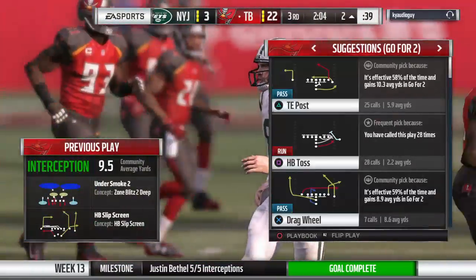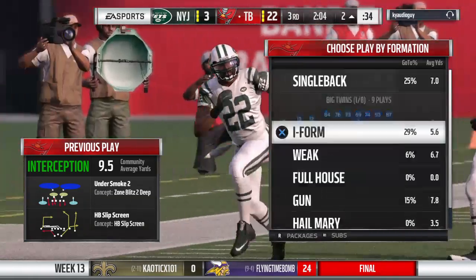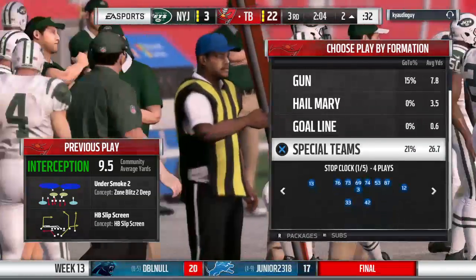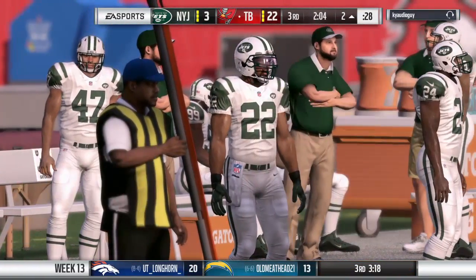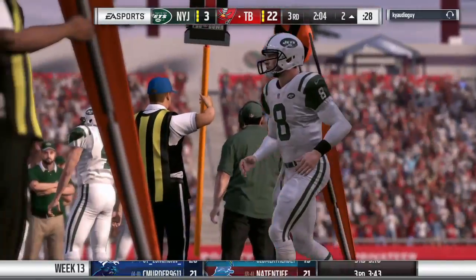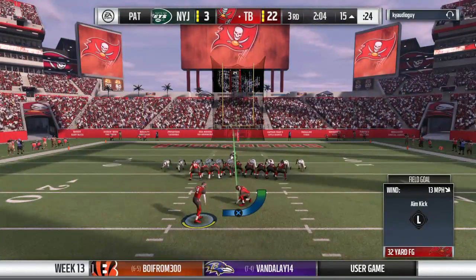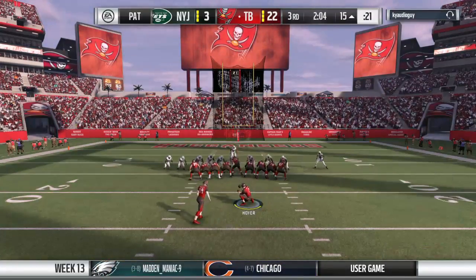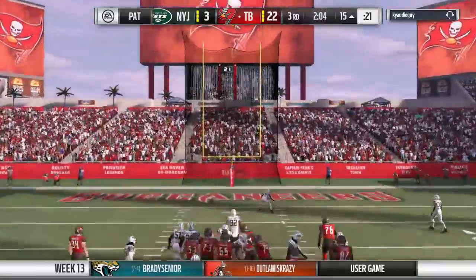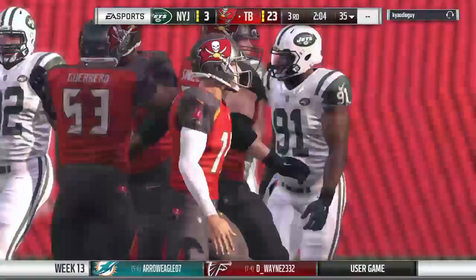Well, he tried to get rid of it. Pressure was coming right in his face, and it turned out to be a bad thing. And it's so easy to be critical of him in that spot. When you have all those people bearing down on you, probably his last thought was just get rid of the ball. Give them what they want. Unfortunately, he gave it to them too well. Picked it off, ran it back for a touchdown. He missed one earlier, remember, but this time he gets it to go.